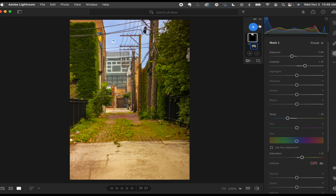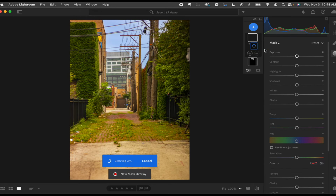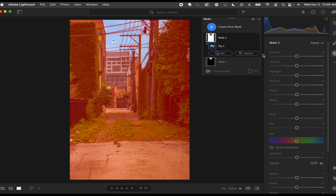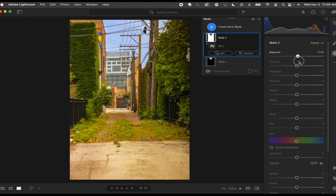And now we're going to click our plus here and we're going to add another sky mask, but watch what we do when we get this one. Now we're going to come here, we're going to click this, and then we're going to invert the sky selection. Now it's selected everything except the sky. So any changes I make are going to be to everything except the sky. So, we got that sky a little bluer, so let's brighten up everything out here. Again, we're going to bring our blacks up a little bit and our whites down. Yeah, pull out our shadows.